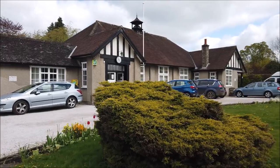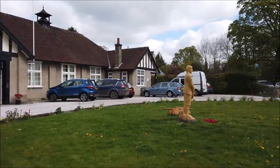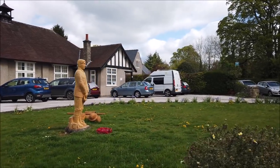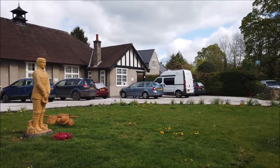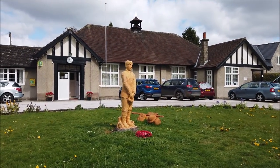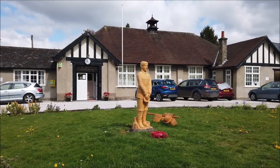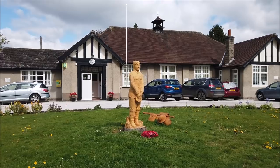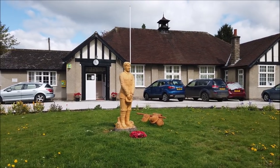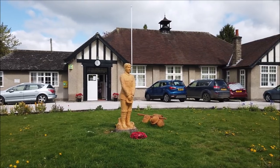And the village hall with modern wooden sculpture. We've driven past this village quite a bit in the last few years because it's obviously near the caravan, and this was only erected last year, so it is very new. Or carved. It looks like it's carved from a tree. So that'll have been done for the anniversary, won't it? Yeah.